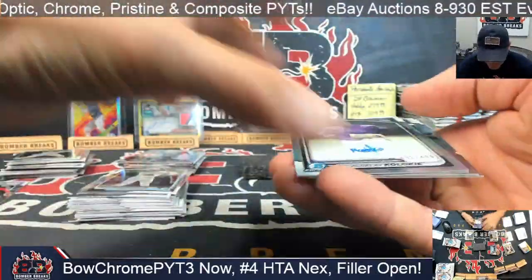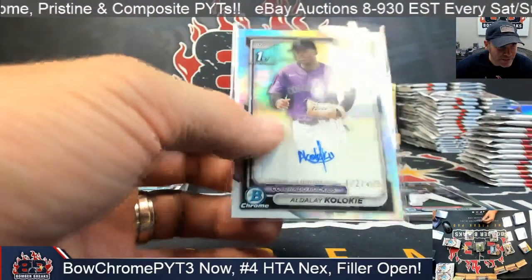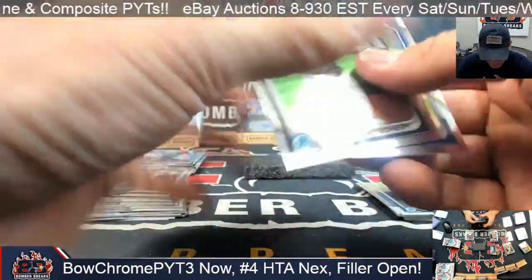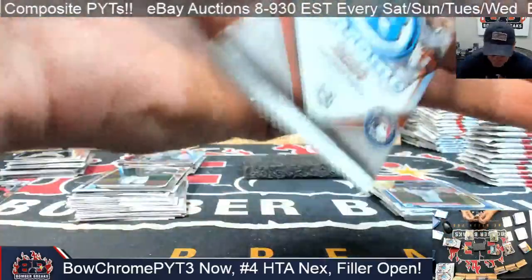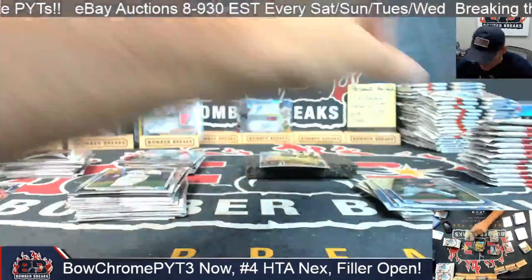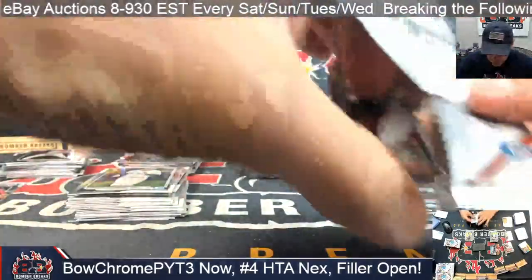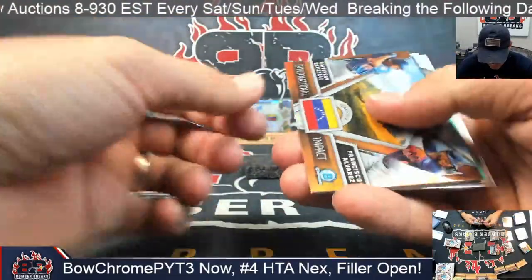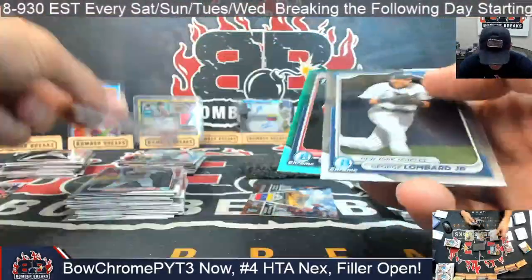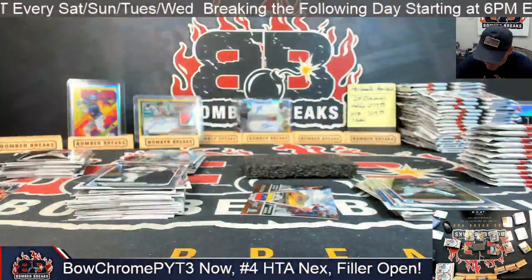I think you're onto something there. Coloki autograph refractor to 499. The Rock Show continues to show, David. Nice one for you there. Got another refractor auto. Jackson Merrill, rookie, into the league. Angels. Let's see, those are both Mets. Juan Flores. 69 out of 125 for the Angels.